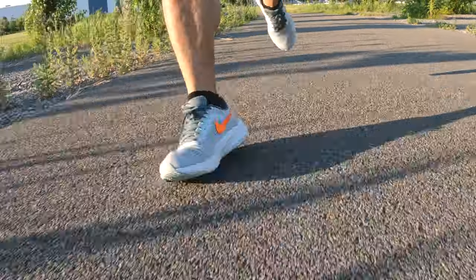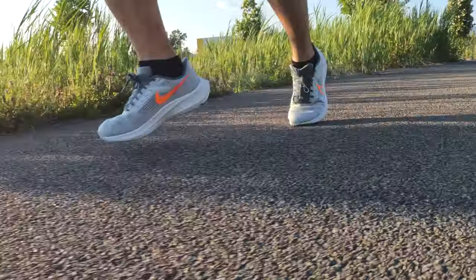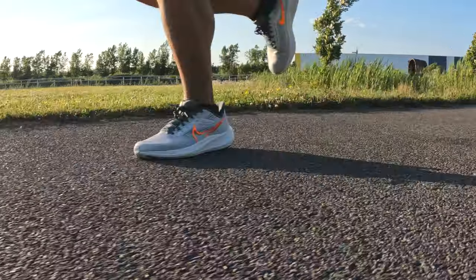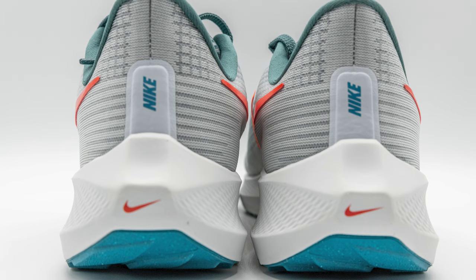Honestly, I feel like this might have made the shoe a little bit softer and less stiff compared to previous years' versions, which I didn't really care much for. The 37 and the 38 pretty much were identical, with very minor changes, maybe to the upper. There's a small heel counter in the back of the shoe that gives you some stability.